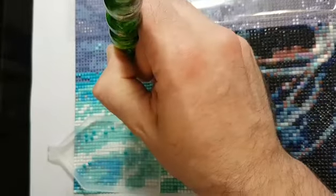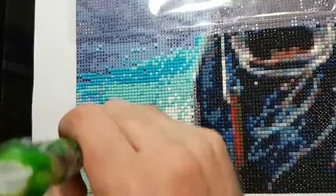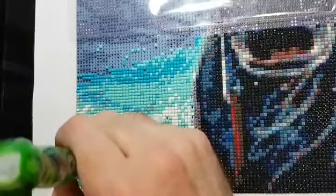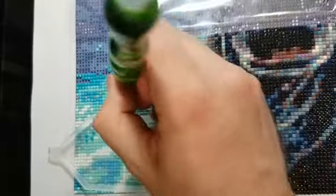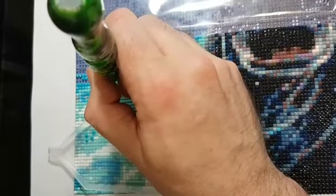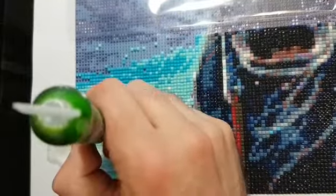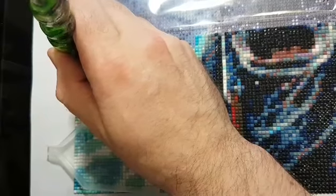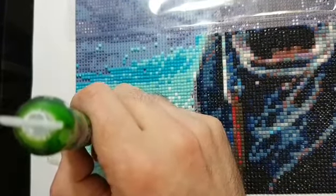So, it's helpful. I guess it calms the mind down, because you're focused on just placing colors on the canvas. Your mind's not thinking about 50 other things, you're just thinking about what color you're presently putting down on the canvas. So, yeah, I guess it clears the mind.